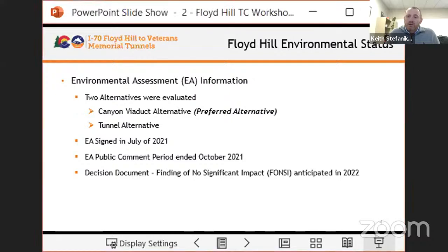So right now, the environmental assessment is just sitting there on hold. We're waiting to move forward with a decision document. We anticipate a FONSI, a finding of no significant impact, to be issued in, we say, 2022, because it needs to line up with the overall status of the project when we get the designer and the construction manager on board. The reason for that holding pattern is we want to get our team on board, and we want to make sure there are no innovations that can be further pursued that might save the project time and money. So we're just going to hold a little bit on that decision document, get our team on board, start the design, and then move forward with that decision document. Next slide, please.